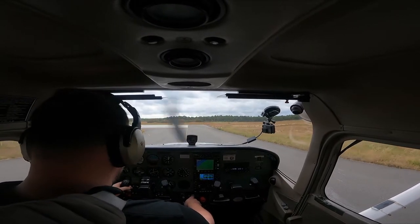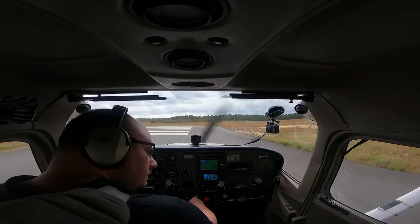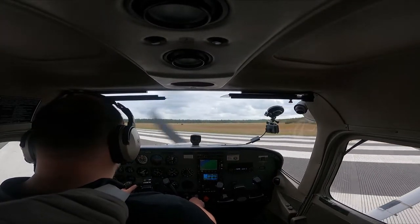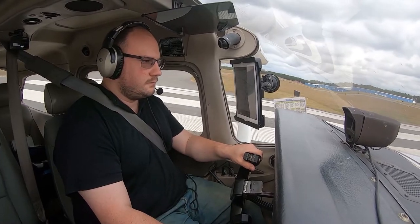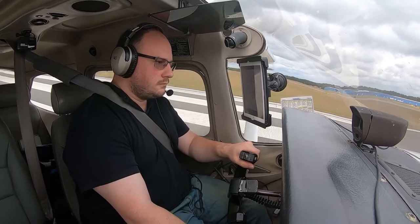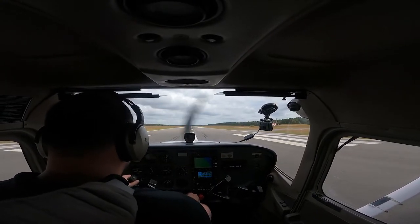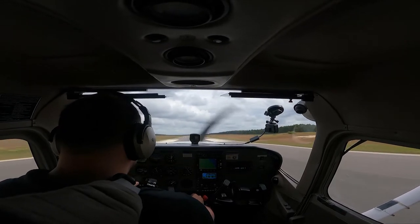All right, we're looking good. Mixture goes full rich. Slight crosswind. Airspeed's alive, oil pressures and temps are in the green. In the air.